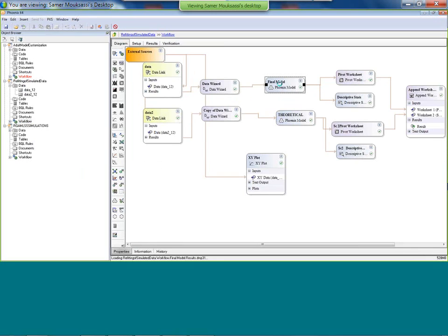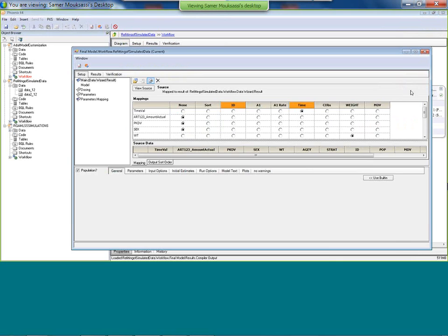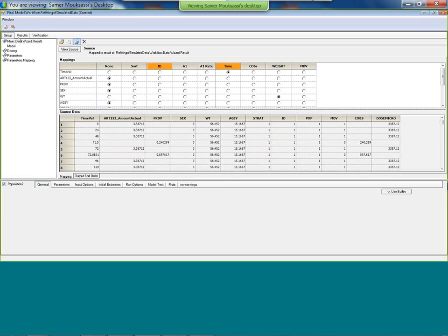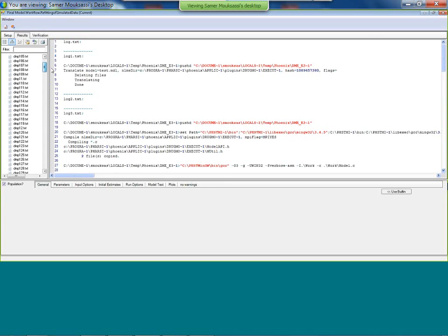Here I double-clicked my model. It's opening. And that's a huge data set. So what I wanted to show you here is I can sort by population or by replicate. So I refit each replicate by sorting by the replicate, and what I will get is parameters for each replicate.